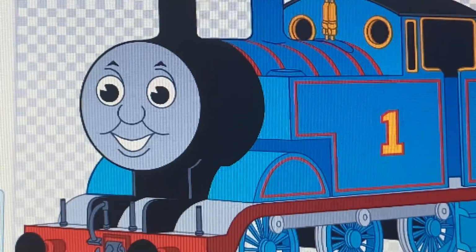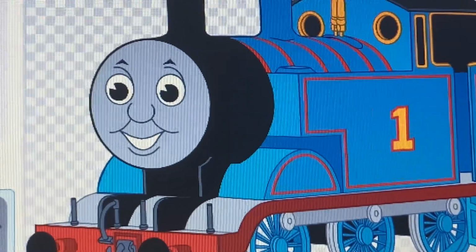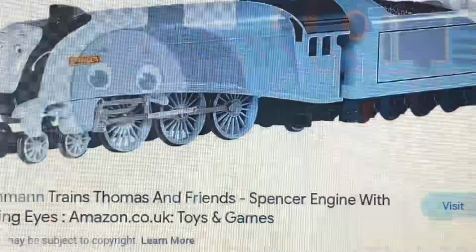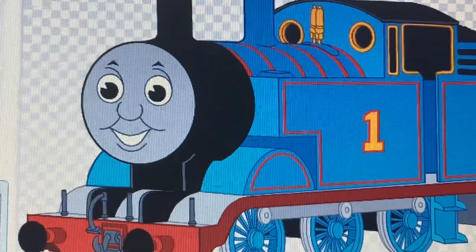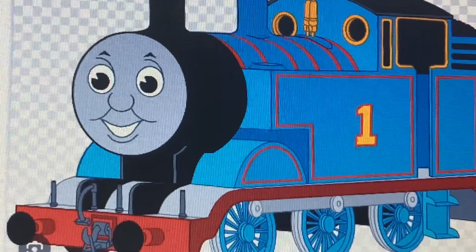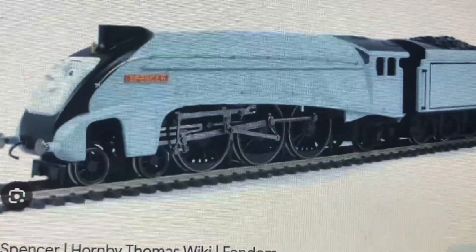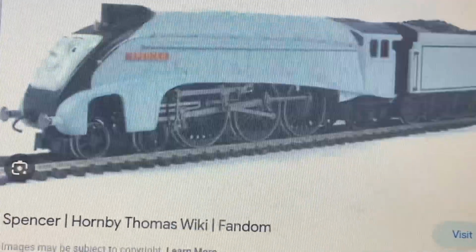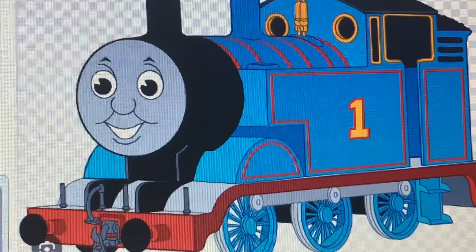Now, anyways, I wonder which character was next. Hey, I kind of forgot. Hang on, let me check my list. Okay, I double checked the list, and apparently Spencer was next on the list. Now, I had nothing to say about him, neither the Bachmann nor the Hornby version. But you guys already know I'm going to pick the Bachmann version of him, because Hornby Spencer is terrible, because of the black wheels, and I'll never understand why they gave him those. I prefer the Bachmann version of Spencer, probably because I like that character.